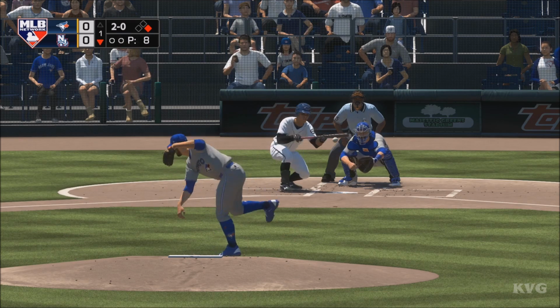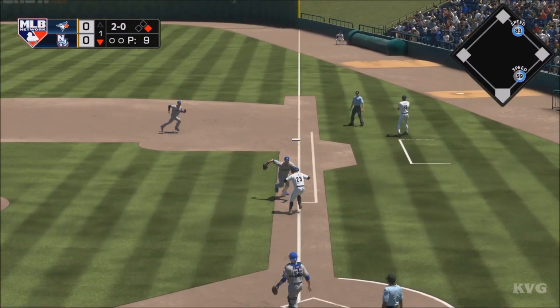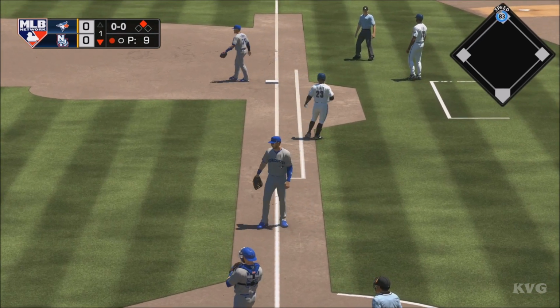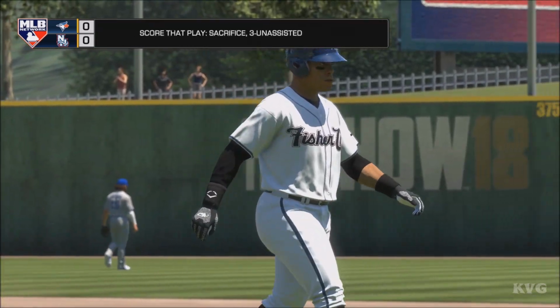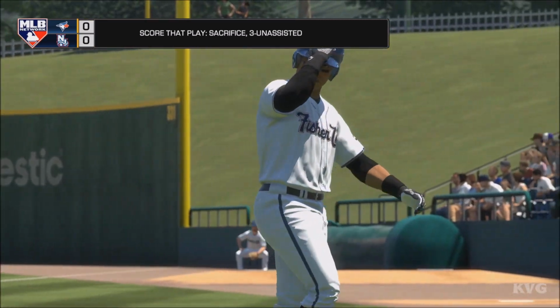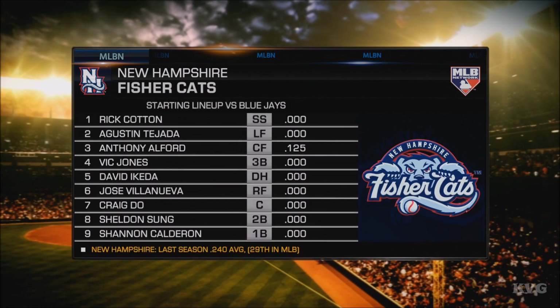2-0 count. The pitch. Now a bunt attempt here. And good hustle to get over and tag him for the out. And with that, here's a glance at the starting lineup for the home squad. Mark, daytime baseball at home. What do we need to know about these guys?